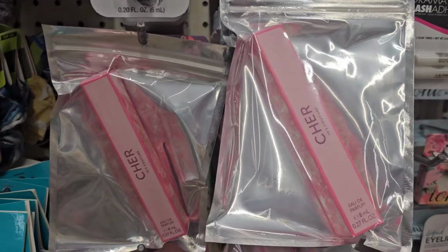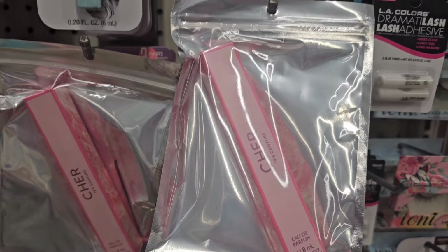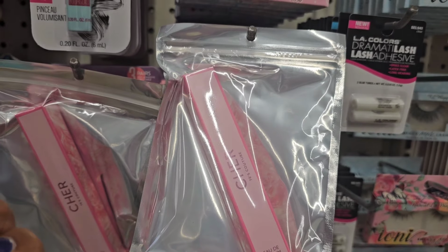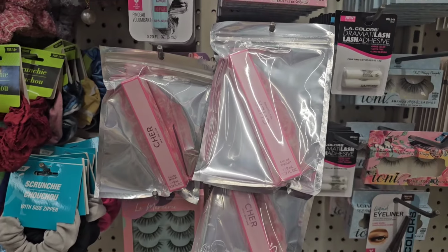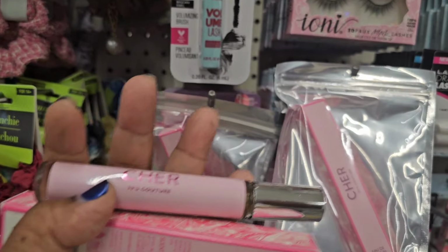Hey guys, so today we're in Dollar Tree and they have the Sheer Couture 70s perfume, and this is what it looks like. They have them in these long ones, which is very pretty. The packaging is absolutely gorgeous, and they also have them in the ones I showed in one of my hauls. So this is super pretty.